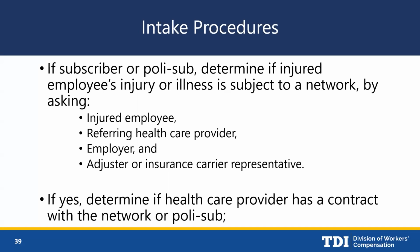The referring healthcare provider, maybe you're the subspecialist receiving a call from a treating doctor, one of those urgent care clinics. You're going to be asking them, is this a network claim? So then you can start to do the work on your end to find out if you're contracted or not. Ask the employer. Remember, the employer is the insured. Ask the adjuster, the insurance carrier representative. And if yes, determine if the healthcare provider has a contract with that network, because that's the key. If you don't have a contract, then you need to get special out-of-network approval.